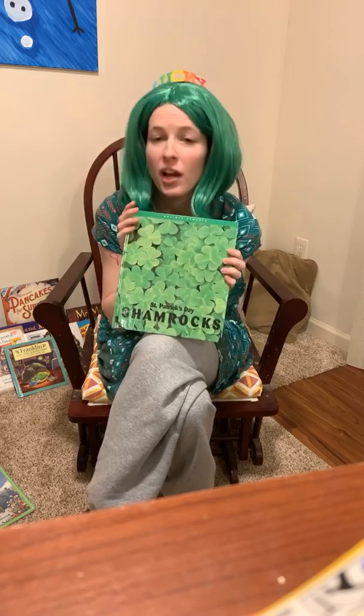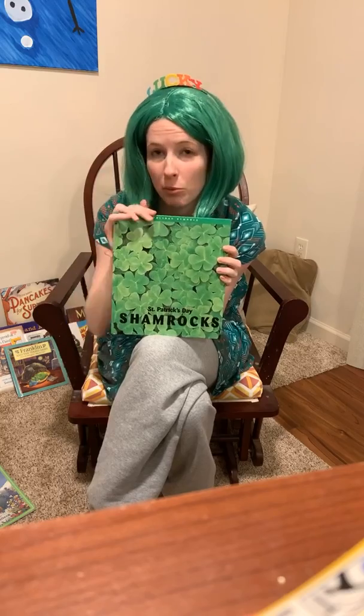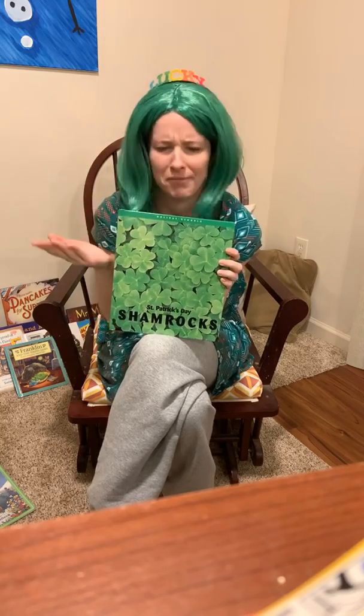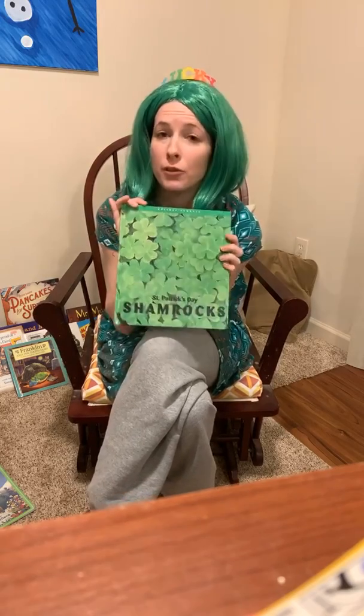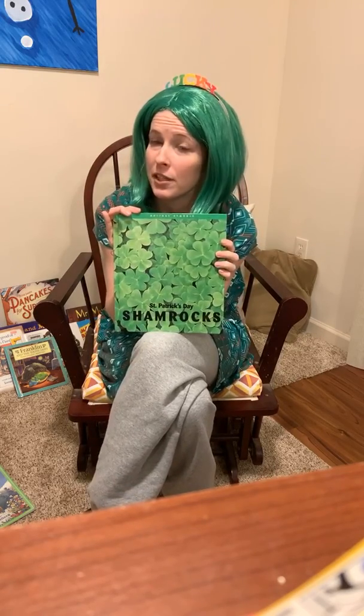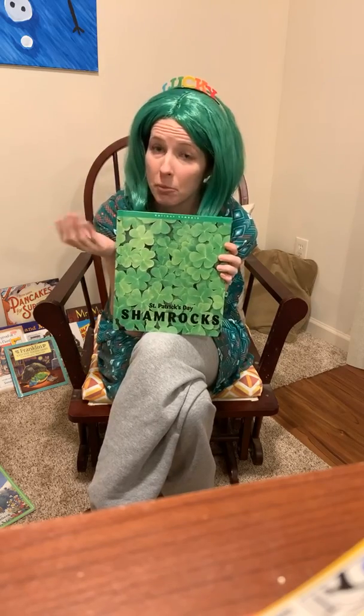If you do, I want you to take a picture of it, and I want you to post it to this Facebook page. If you don't, that's okay too. But I want to see how many people can find a lucky 4-leaf clover and then keep it for themselves and get some luck for the rest of the month. Because everyone needs a little bit of luck.